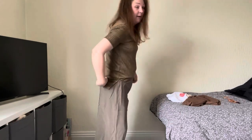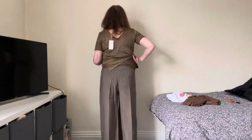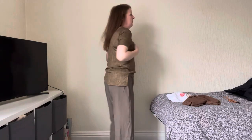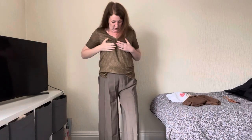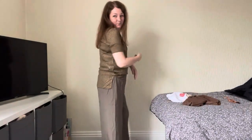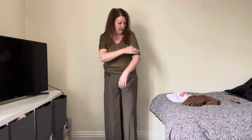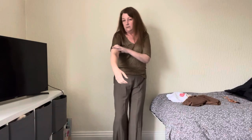I will show you the back of the trousers, and there's the back of the top. It needs a proper bra on with it as well, so one that pushes my boobs up and doesn't flatten them down, you know what I mean? So I look like I've got a mono boob at the moment. But yeah, need some advice on this top. Let me put the sleeves back down so you can see. Yeah, need advice on the top.